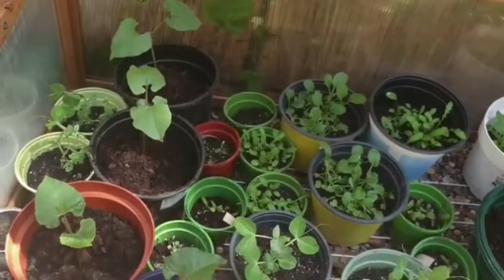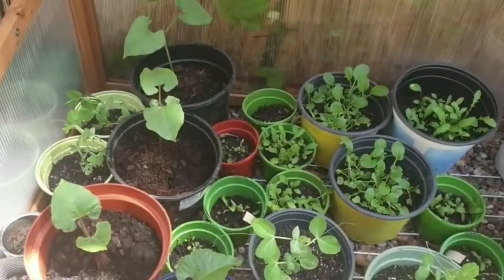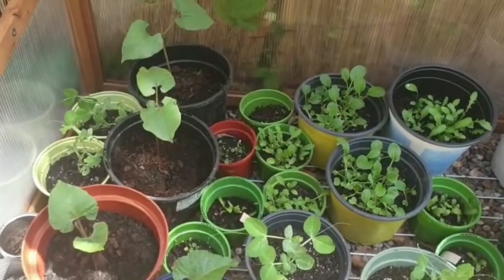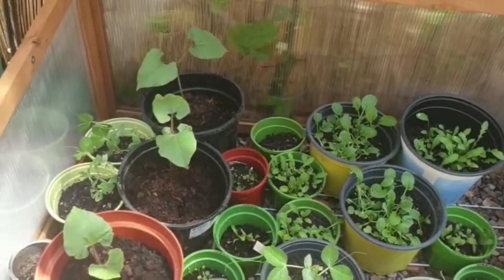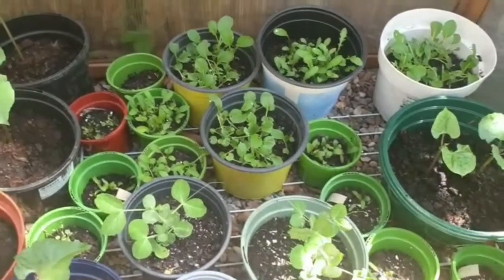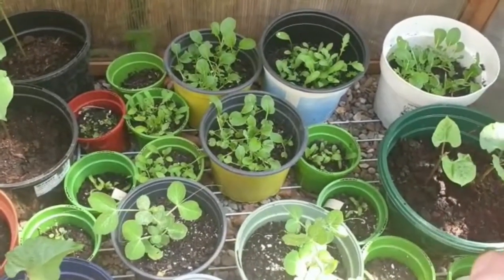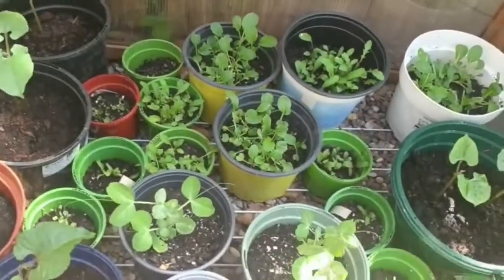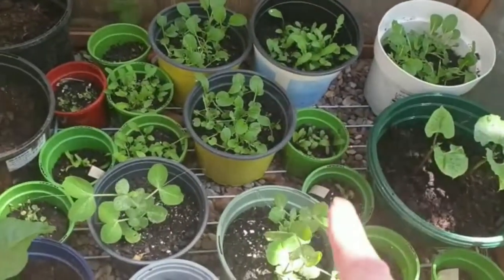greenhouse into the cold frame to start hardening off, and they'll be ready to go out soon, hopefully by this weekend I think, because they're quite large. They're growing really well. We have some peas, which I'll show you in a minute. One lot are already out. We also have pak choy over in the corner there, which is doing very well, and rocket.